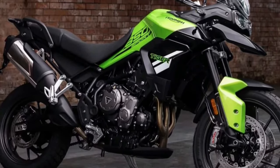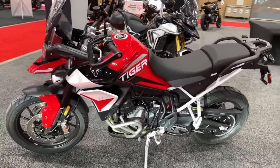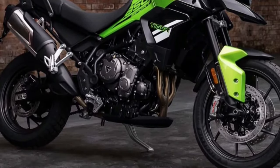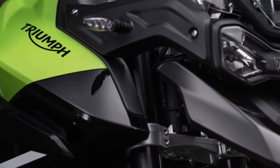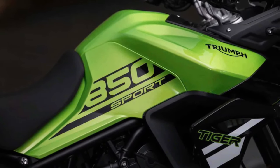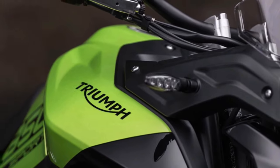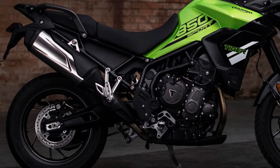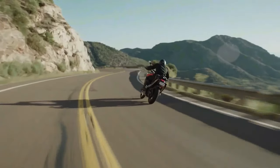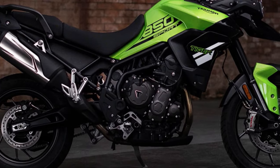Equipped with advanced rider aids, including traction control and cornering ABS, the Tiger Sport offers maximum safety and control in all riding conditions. With its adjustable suspension and ergonomic design, the Tiger Sport 850 provides a comfortable and customizable riding experience for riders of all sizes.